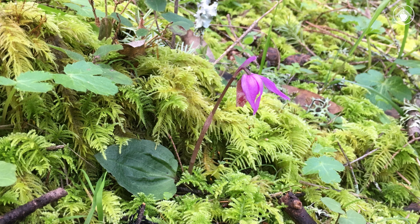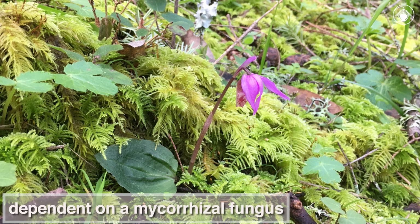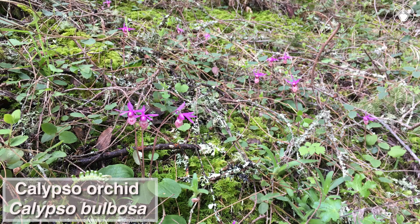After fertilization, the perianth will rapidly wilt. The seeds are tiny and dust-like. They require nutrients supplied by a mycorrhizal fungus to germinate, a dependency that continues through the plant's lifetime. The Calypso orchid is susceptible to disturbance, and they can be harmed by foot traffic.